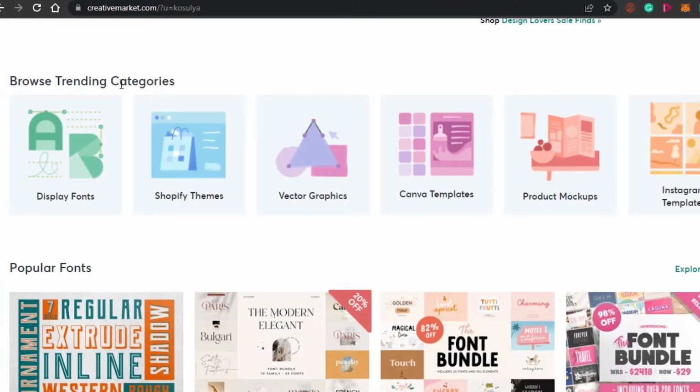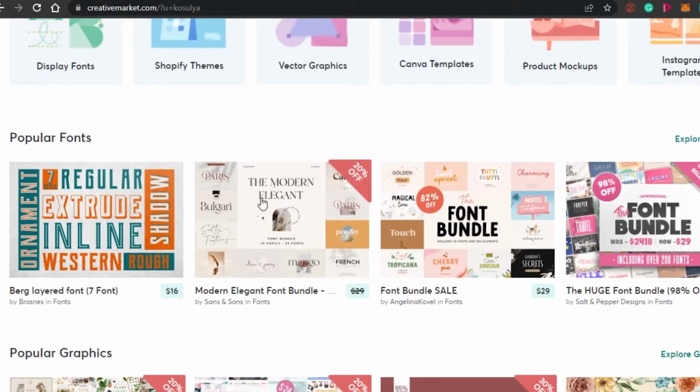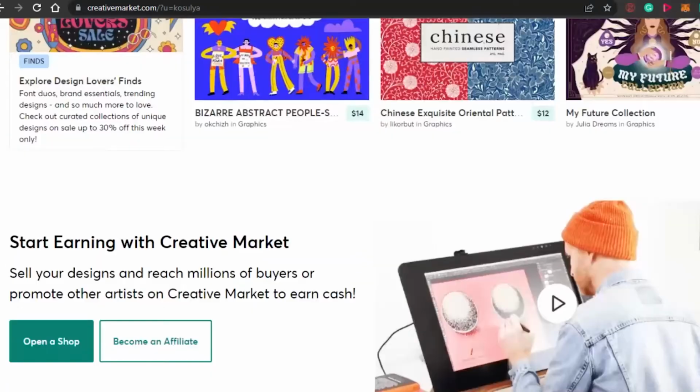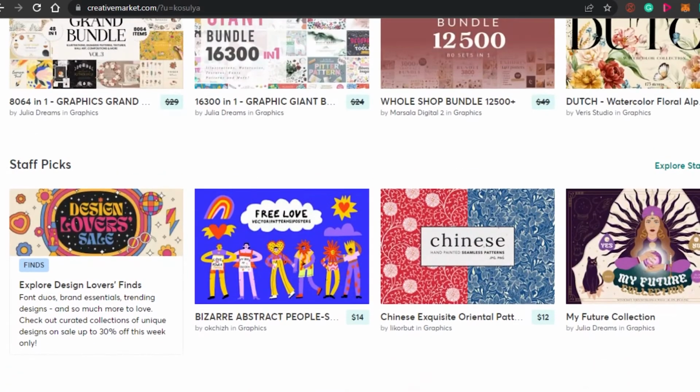If you want to check out the trending categories, then we have display fonts, Shopify themes, vector graphics, Canva templates, product mockups, Instagram templates as well. You can see right here, these are being sold for higher prices. We have $30, $16, and these are just fonts. And this is actually an amazing platform to sell your digital products.